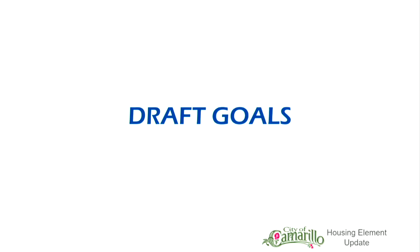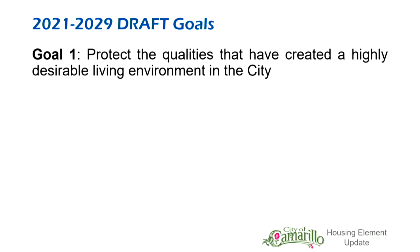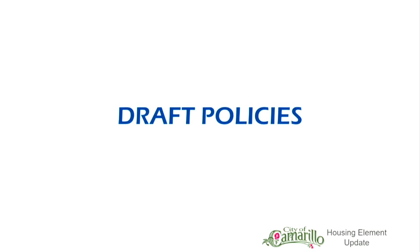Now, the goals, policies, and programs are next. The city has 3 goals identified in the current housing element, the 2013 to 2021 version. Staff has reviewed these goals, and we've reviewed them as well, and we agree that they are still relevant and apply. The only real change we have suggested is the very last part of goal 3, the part that says to promote housing opportunities for all households. This is to deal with the fair housing principles required by recent changes to state law. So that's in direct response to some new state requirements, and again, a pretty minor wording change, but one we suggest.